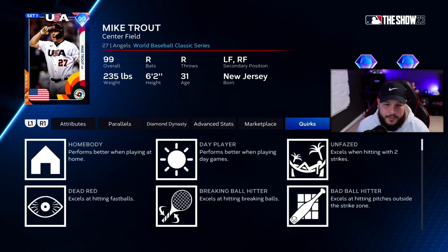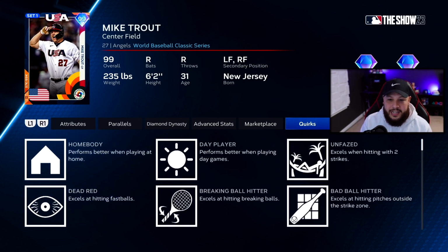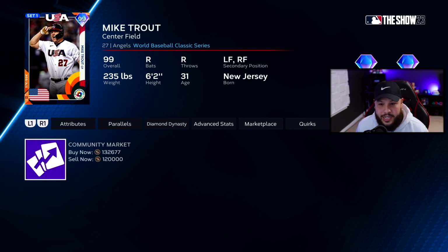There's something, and that something is the quirks. He has the most important quirks. So you can see on face, he's going to be very good with 2 strikes. He can hit. He's going to hit the fastball. He's going to hit the breaking balls. He's going to hit the pitches out of the zone. Like, he just does it all, and his swing is absolutely unreal.